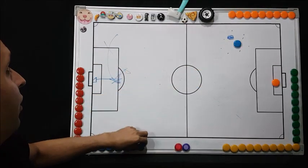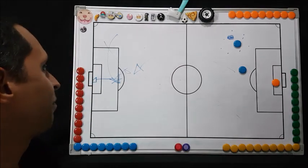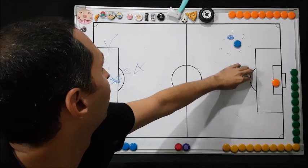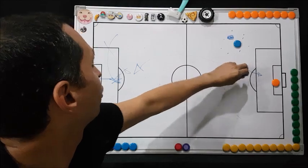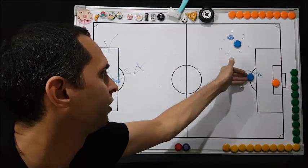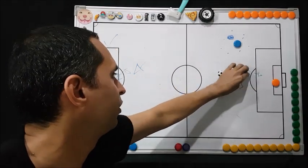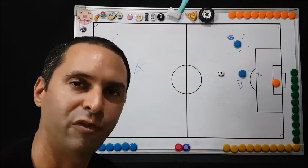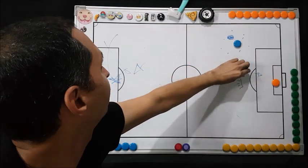Okay, then we have here Bonucci. Bonucci has a very good long pass to start an attack, and he also has a good sense of anticipation and good sense of location. He also has good obstruction for somebody kicking from outside or trying to give a pass inside the box. He has good obstruction skills because, as I mentioned, he has good sense of location and good sense of anticipation. Okay, he had good tackling too.